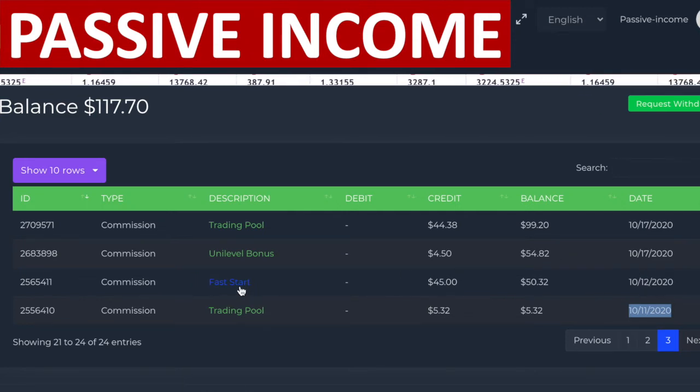Okay, so if you look here, it's got the trading pool. So this is where I've earned from trading. So I've got $5.32. Then I got from recruiting somebody, so I've earned $45 there. This one is a bonus, a uni-level bonus, $4.55 there. From the trading pool, look at that, $44.38, okay?